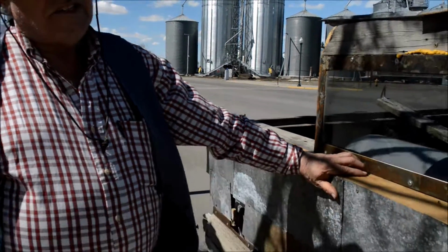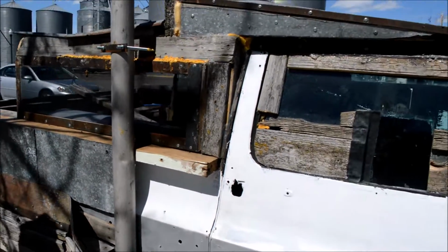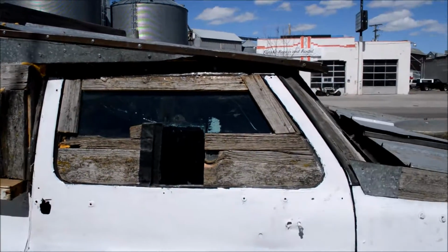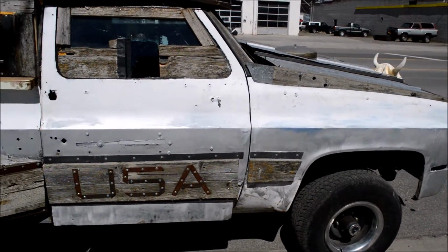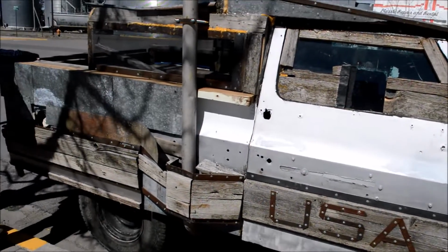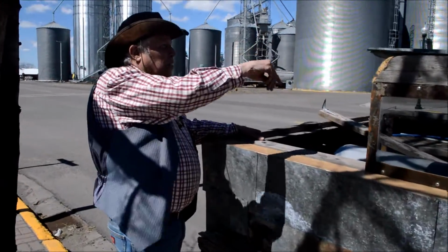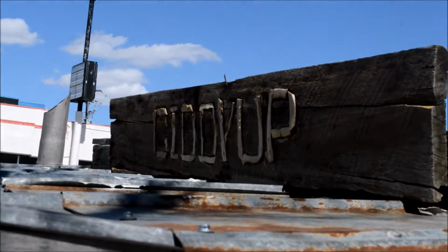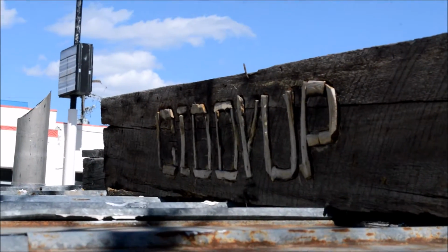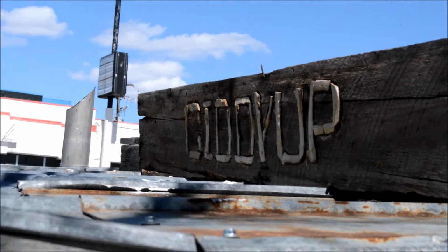I live in Ashton, Idaho. We have a lot of my best friends around here, ranchers and farmers. And I thought, because this is unique, it needed to have its own name. So I decided to call my truck Giddy-Up. So I made this sign so that people now can identify the truck with a name.